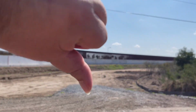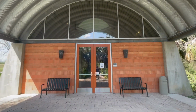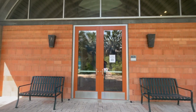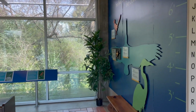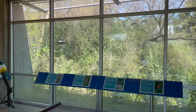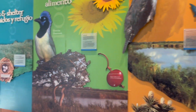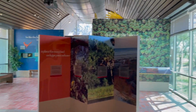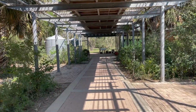And there's a wall. Boo, wall. Stay away from my state parks. And they have some education centers where you can go, check things out, learn about birding, learn about how important these places are for them, learn about the different types of birds you can see and the environment and how it's all connected and how it must all be protected at all cost.